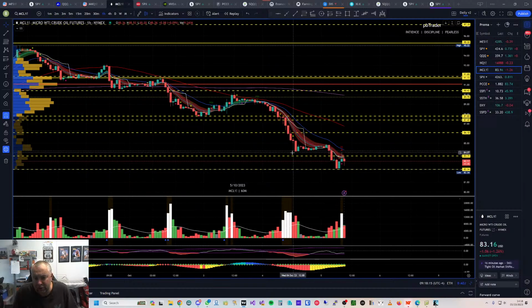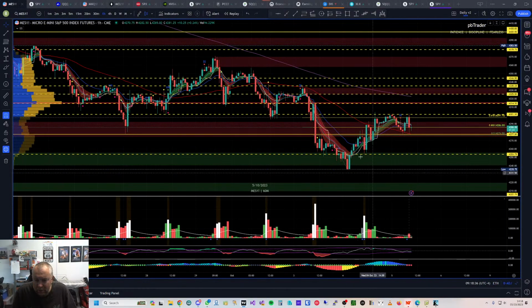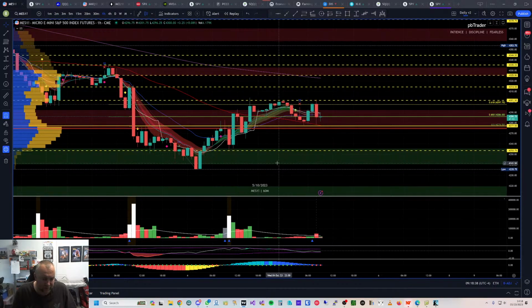If you get into it now, you'll be going long into this wall of resistance, and we've got higher volume over here as well. So it needs to break up through that area and push up for a long, and that's what I'll be watching for in the swing as well. And I'll be watching on the hourly to go for the swing. And then I'll just quickly talk about my trade from today.